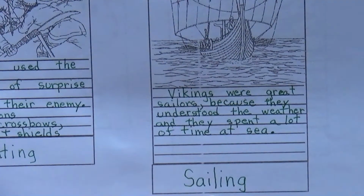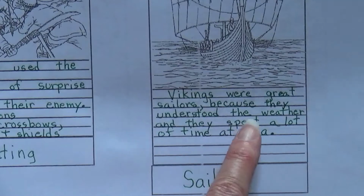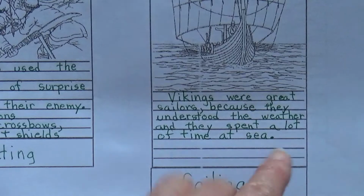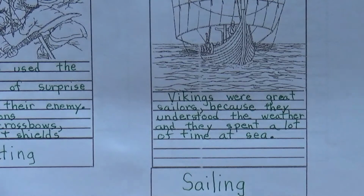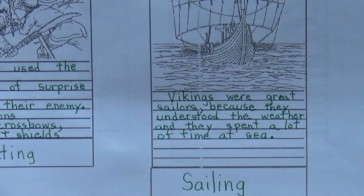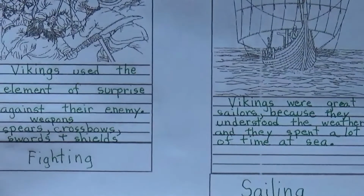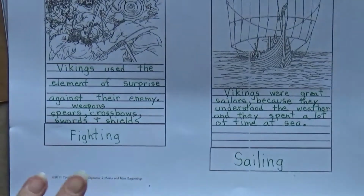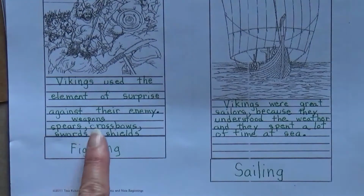Sailing is your heading. Vikings were great sailors because they understood the weather and they spent a lot of time at sea. If you have to, pause the video and get the writing done. It's the most important part of this little flip book that we're going to put inside of our lap book. So make sure that you have all the writing done. Today we focused on the fighting and the sailing part. Make sure you've colored, make it look nice, be proud of your work.